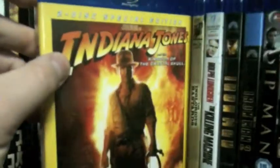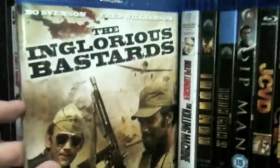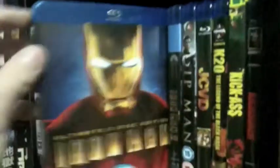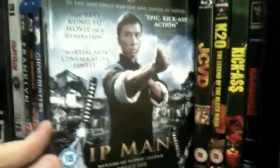In Bruges, what the fuck are we doing in Bruges? Great movie. Indiana Jones, Kingdom of the Crystal Skull. I liked it a lot more than everybody else seemed to. Original Inglourious Bastards. Dolph Lundgren is the killing machine. It was better under its name Icarus, they should have stuck with that. Iron Man 2. Missus again likes those types of movies. Ip Man, that's a really good one with Donnie Yen.